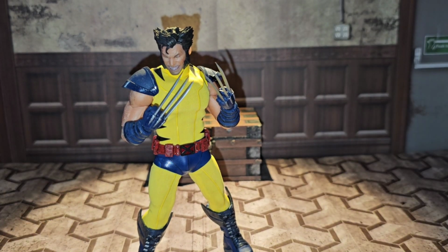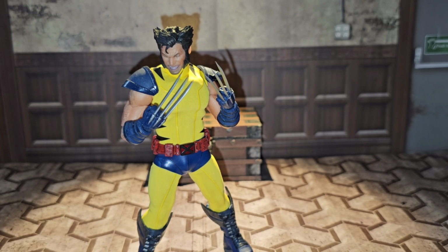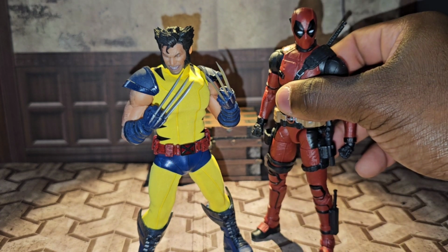I actually like that better than I do the other Wolverine version, but other than that, the other one still kills this one as far as the boots and everything else. So with that being said, I picked him up. I also got a regular Marvel Legends Deadpool, and this one is freaking awesome.